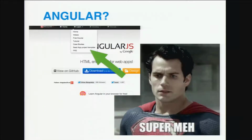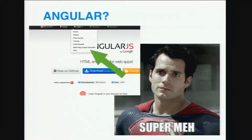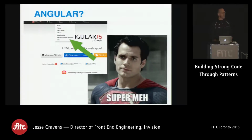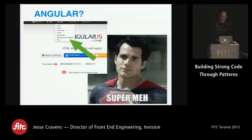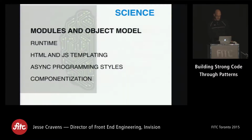standing up a project. Now, Angular has something similar called its CDAP project template, but it's not as nice. It still leaves too much up to you to try to figure out how, okay, am I going to use gulp? Am I going to use grunt? What kind of transpiler am I going to use? All of those things. And we'll get more into that a little bit later, but it's just not as complete as Ember is. And then also React Flux has what's called the React Starter Kit, which gets you started in that direction, but it still comes up a little short.